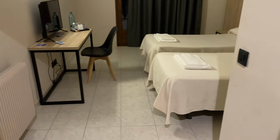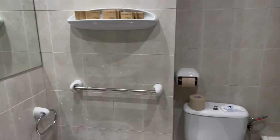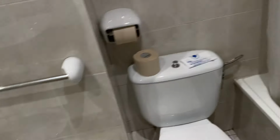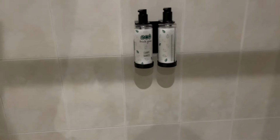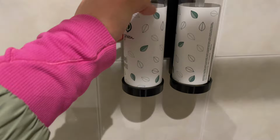I love in Europe that they just do hard floors, no carpet. Carpet in hotels, or carpet period, is disgusting. Here's our little bathroom situation. Not bad. Let's see how the shower looks. Okay, all right, okay. Wow, they have full size. Hold on a minute. Not sure if I trust people to not mess around with that, but hey, love that idea.